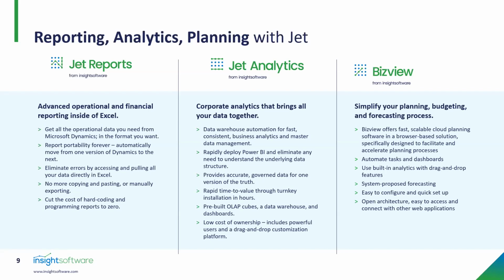And then everyone, to complete out our Jet suite right here to the right, we've got BizView budgeting and planning. And everyone, this is our advanced budgeting and planning tool that enhances workflows and lets you build business insights into your planning process.